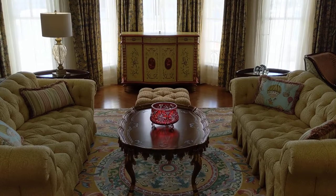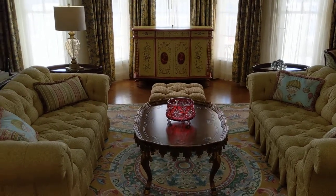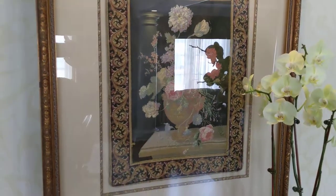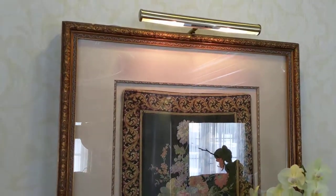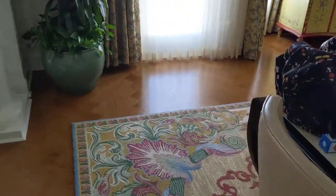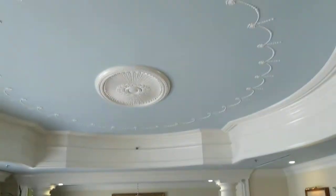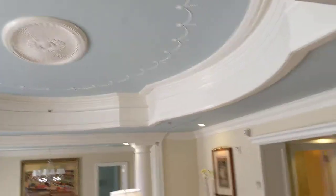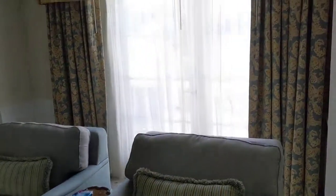Sorry, as we walk in, it's the main sitting area. Couches and chairs. Mars artwork with lighting on either side. It's a table with our stuff. Also, I love the ceiling here. It's almost Victorian. So to the left is like the den, the sitting area.